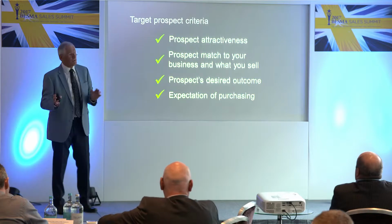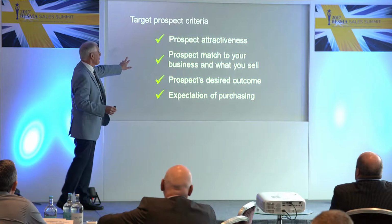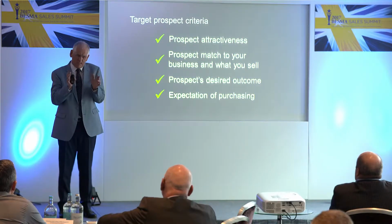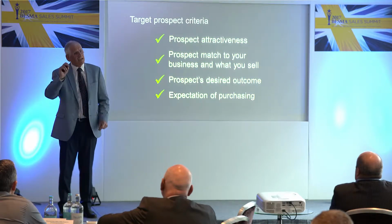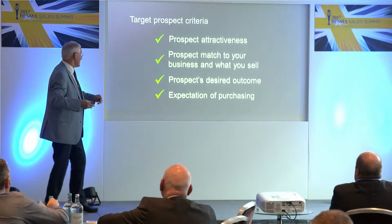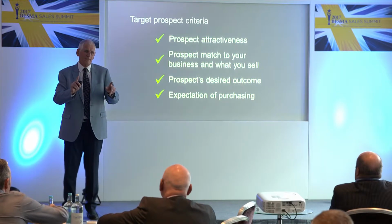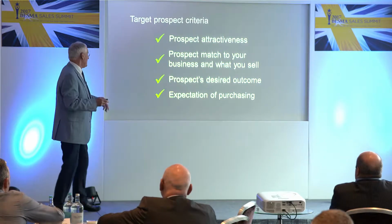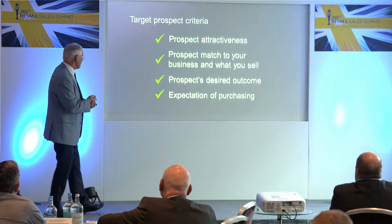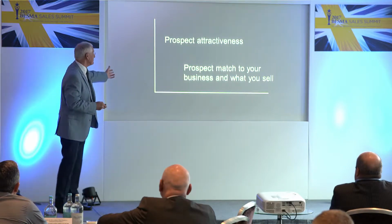Prospect attractiveness. You want to make sure that they're attractive because they're going to be valuable customers for income purposes and such like. Match to your business. That's valuable because if you match your potential customers to your business, they're less likely to be stolen by your competitors. There's no point in getting a customer and losing it. Prospects' desired outcomes. That's what I want to focus on because that's where the magic happens. And expectation of purchasing, I think that's fairly expected. You want that to happen anyway.